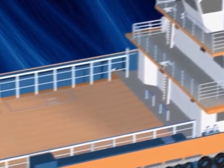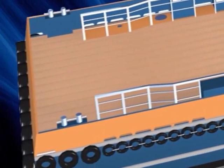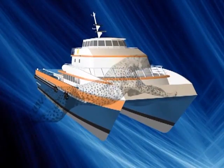In addition to passenger duty, the cruiser will have 2,700 square feet of clear cargo area, the ability to carry bulk tanks, and an internal pumping system that will discharge at a rate of 80 psi. The design is extremely fast, efficient, safe, and dependable.